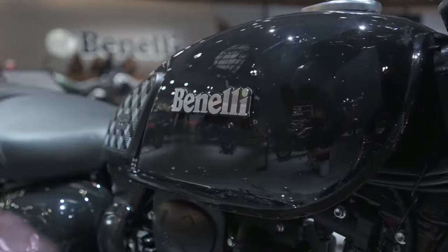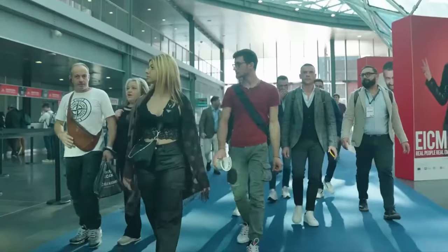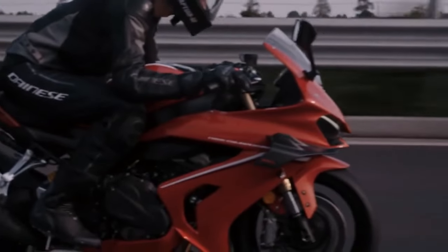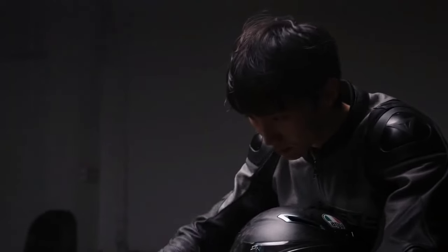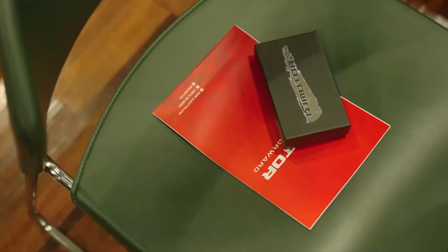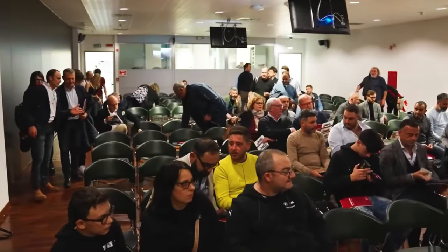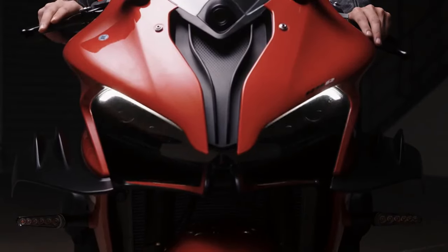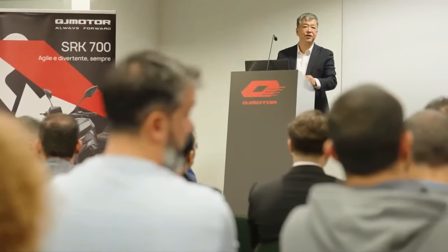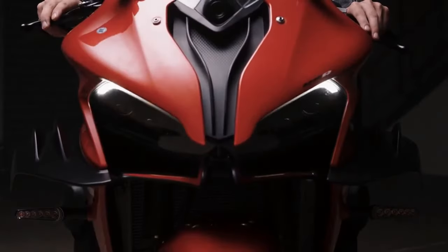Lighting and visibility. The motorcycle features full LED lighting, including a sharp, aggressive headlamp design that enhances visibility. The LED turn signals and taillight contribute to better road presence and safety, ensuring that the rider is clearly visible to other road users. Chassis and frame.